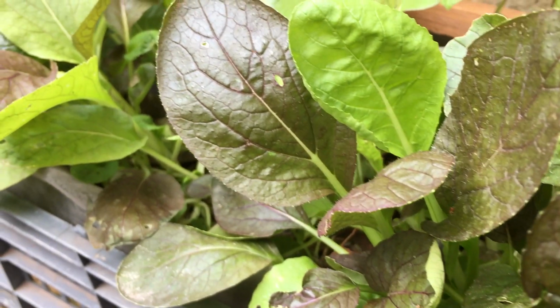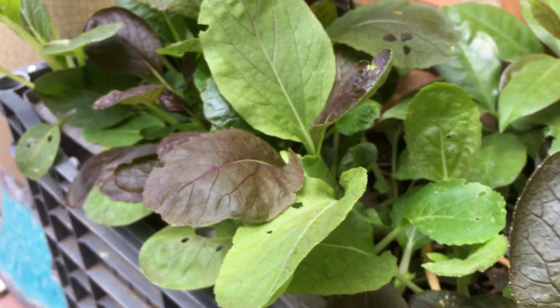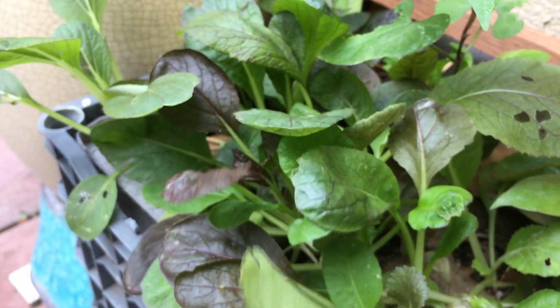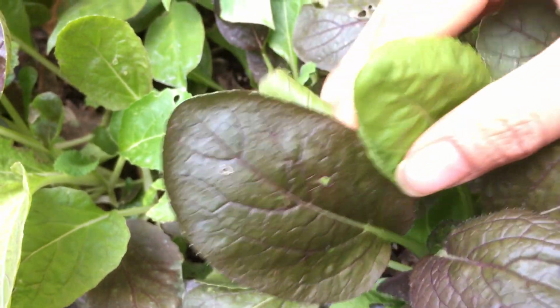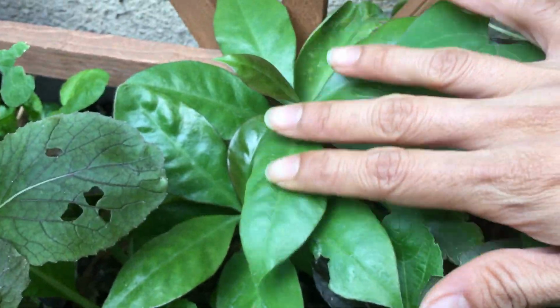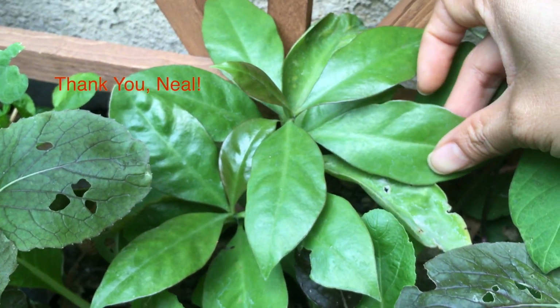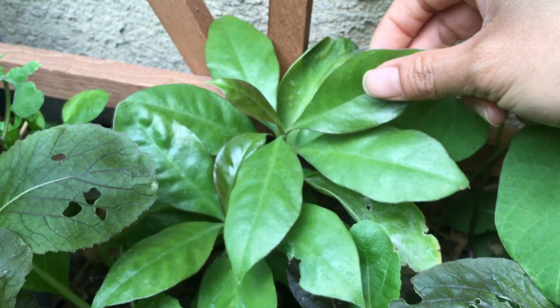These are some purple bok choy that I started from seeds maybe about 4 to 6 weeks ago. I need to thin them out, so maybe I'll make a little salad out of these later. Right next to these purple bok choy annuals, I got a perennial growing. I am super excited about this new addition to the family, so thank you. It was such an awesome gift.